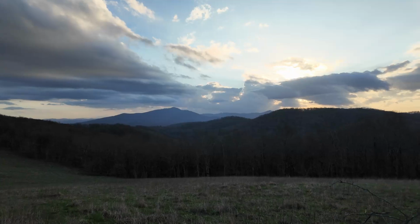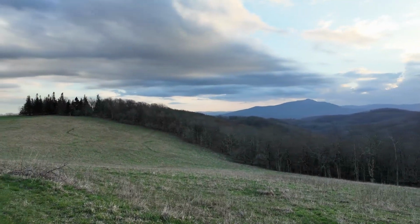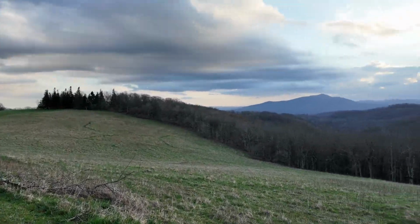Alright, we are finishing our last mile and a half or so of our hike. Beautiful evening.